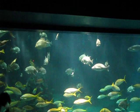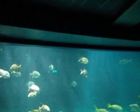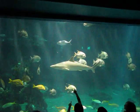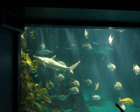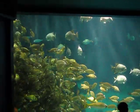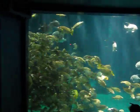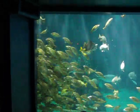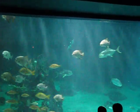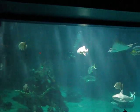come through. And all my fish are disappearing. Where'd they all go? There's the black nose. All the fish are gone. Where'd they go, guys? Fish. Oh, here they come. Yeah. I think they're coming through. Actually, they're all staying over there.